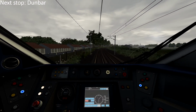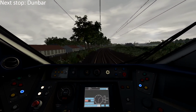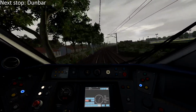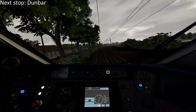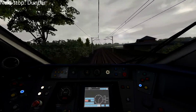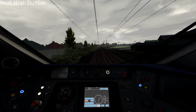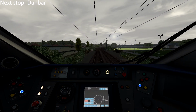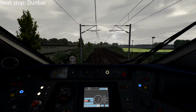In terms of anti-aliasing and texture filtering, I've got them set to not the minimal, just the one after minimal. So I think it's FXAA on anti-aliasing, and I think it's anisotropic x2 on the texture filtering. Yeah, there are still a lot of jagged lines everywhere.